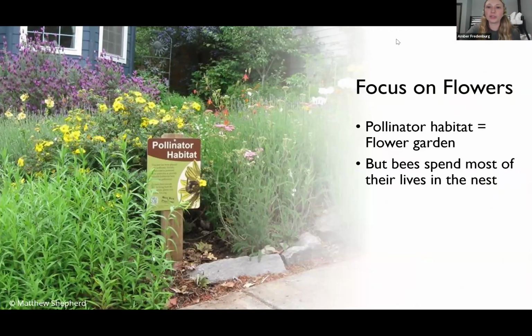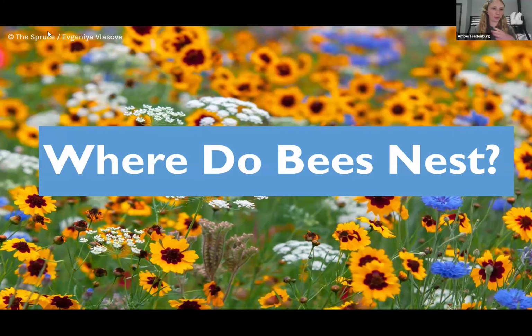So when we want to promote pollinators, we often focus on flowers. And this is really important. This is bees' main food source, so flowers are very important. And so we often plant flower gardens or pollinator gardens. But we often don't consider the nesting habitat for bees. And bees spend the majority of their lives in the nest. So I think it's very important to also consider where they're nesting and to provide habitat for them to nest near a flower garden.